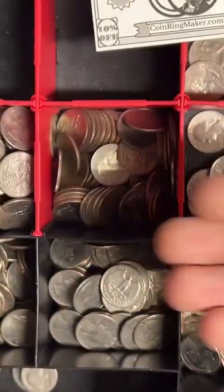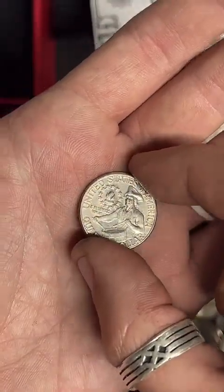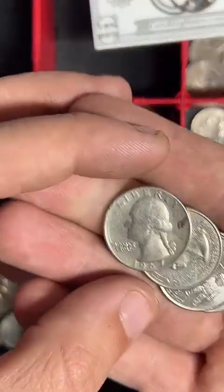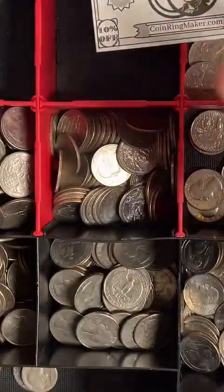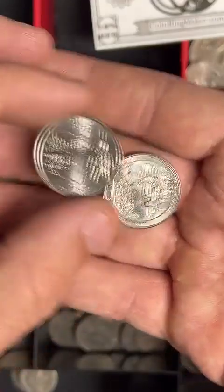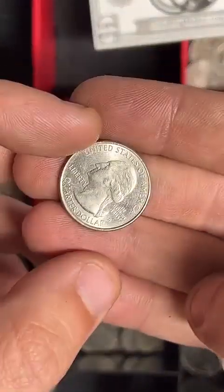I don't know. It's just a nice design. Like, I really like it. I think this is a super cool design. They aren't really worth very much. You can get maybe a $10 roll of bicentennials for like $15. So they're not super fancy or anything. They're just nice quarters.